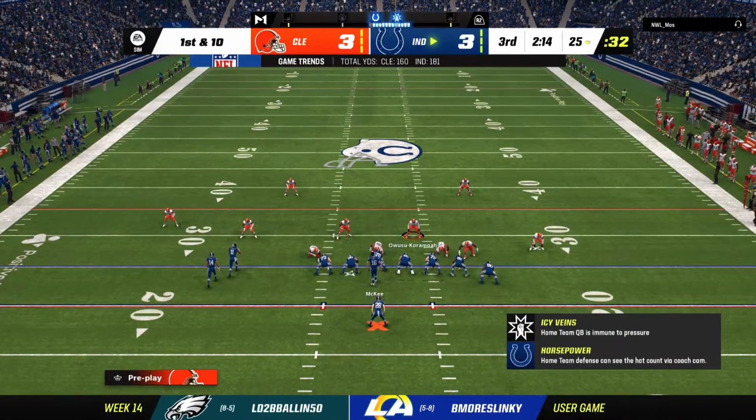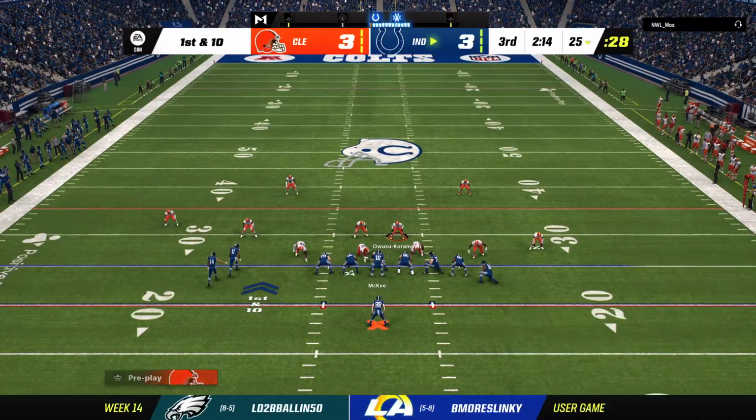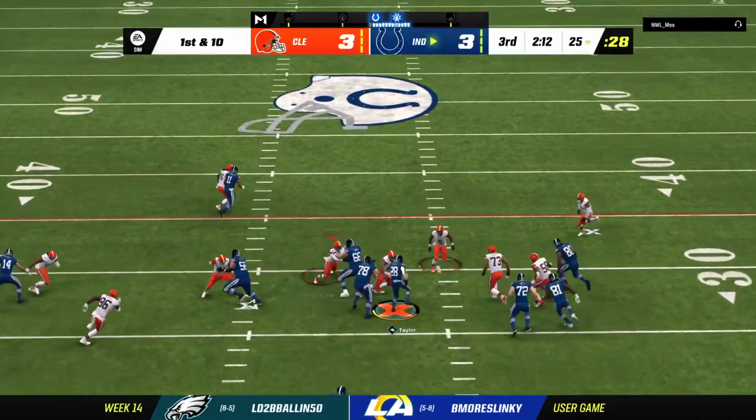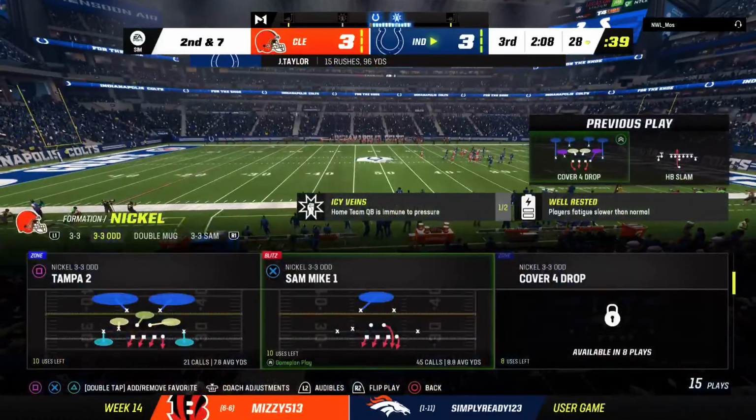The Indy offense at the line and set to go. As this offense takes the field against CD, remember last drive they were moving the football, but then they threw that costly interception, so we'll see if they can right the ship here on this drive.